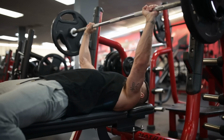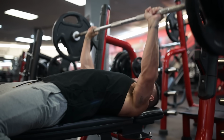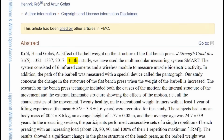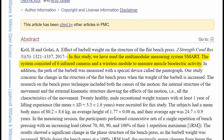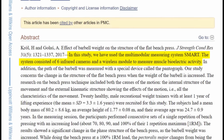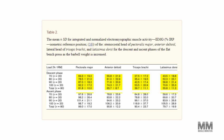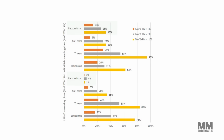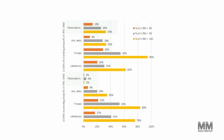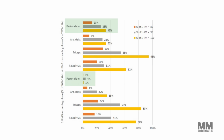And before you assume that the triceps and shoulders will not be hit to a significant degree, consider this. Research was done using a cutting-edge system called SMART, consisting of infrared cameras and a wireless module to measure electrical activity. As the participants lifted heavier and heavier weight, the pecs were activated more, which shouldn't be surprising. What's interesting, however, is that the relative contribution of the pecs decreased as they lifted heavier weight.